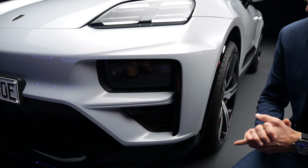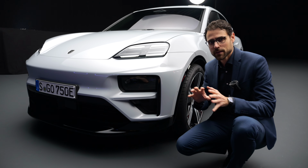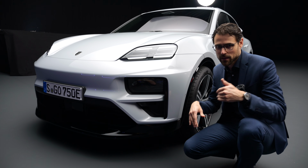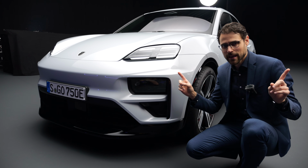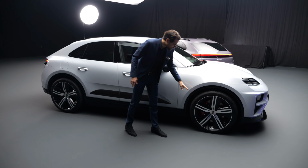However, I think it becomes clear that if we compare it to the combustion models, very much in general now, we've seen this trend here. When you look at the electric versions of these vehicles, the design differences between the base versions and the super top sporty versions are not as large as they used to be with the combustion engine models. Macan Turbo from the side. Here, once again, 22-inch wheels.